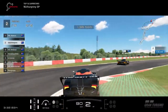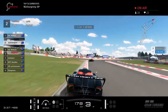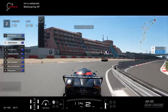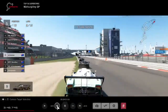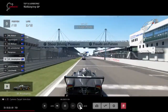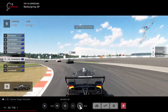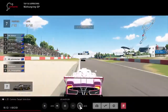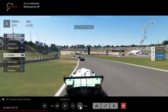I thought everyone was on mediums at the start, so I was pushing way too hard to start to try and pull away. Should have done a 2-stop like everyone in the top 3. Ended up burning my tyres by laps. We'll see, Dylan. Let's go a little bit further. I think it all stayed pretty clear for the top 9, even the top 10. So we'll go a bit further in front. It's pretty much staying the same.